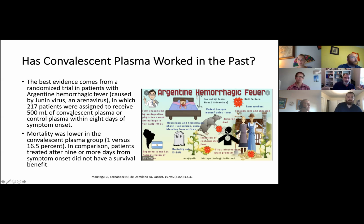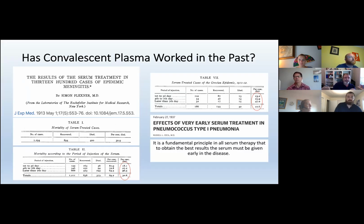Why did they go to all that trouble in the 1970s? Because that had a great impact on the wheat production in Argentina, which was the mainstay of the economy of the country. So everybody got worried, and they did this study to protect farm workers, to treat them.